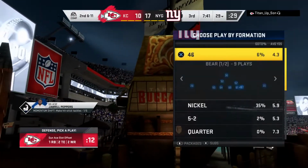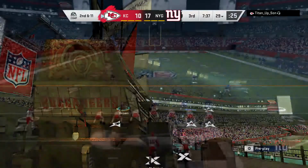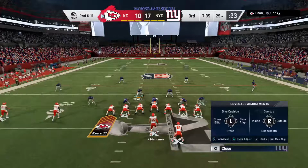We're just starting the second half, and we've got the football. Let's go ahead and punch it in, and then we'll take it from there. See how that recipe works. After the loss to start out, here's 2nd and 11.